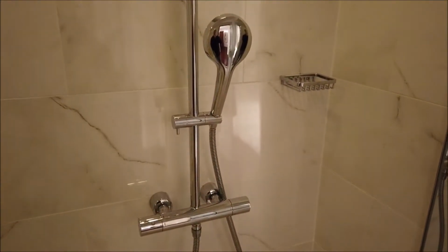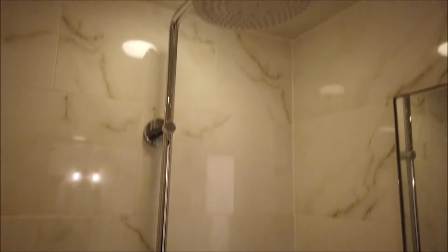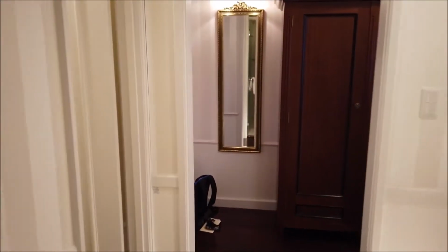So you have your tub here with, I guess, just an armrest. So you can choose to use the tub side, or you've got a shower head that you can maneuver as you want, or you have the rainfall shower. This is a quite large and very nice shower slash bathroom. Now, let's go back into the main room. See what this is all about.